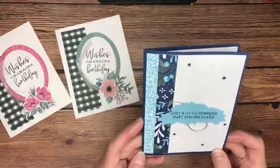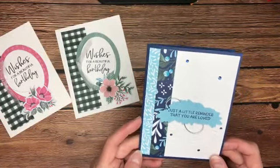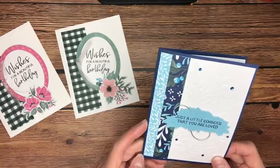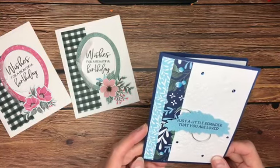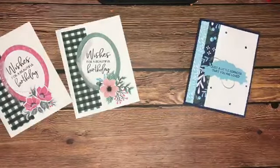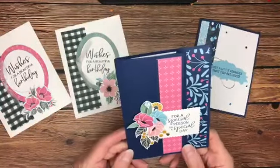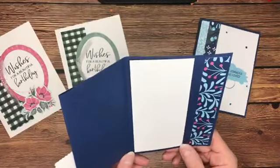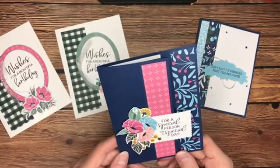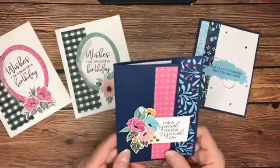So here is a sample that just uses a couple strips of the Designer Series paper. Really simple, but again, a great way to utilize scraps or really stretch your supplies by using a small amount of Designer Series paper and a little bit of embellishment. Really cute. And then here we have another one that uses strips of Designer Series paper, one of those floral images. And this is a nice way to really be able to use a couple of the papers and show that off, but you're still not using just a ton of product. So these are great cards when you're making multiples.